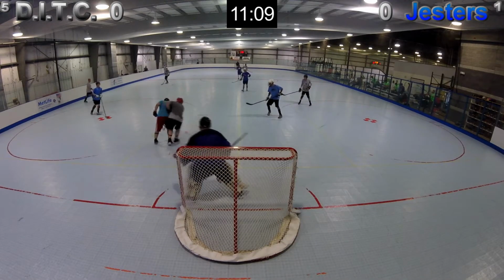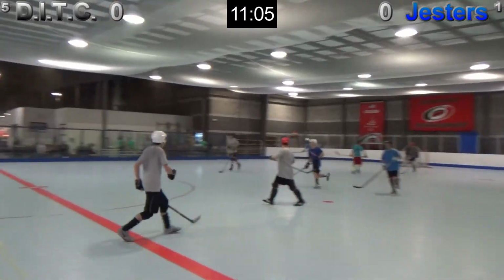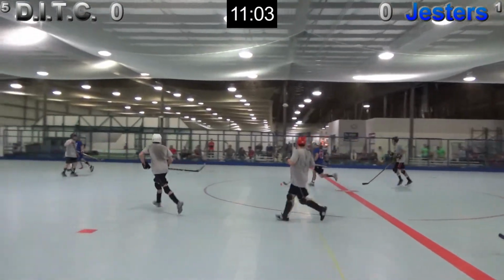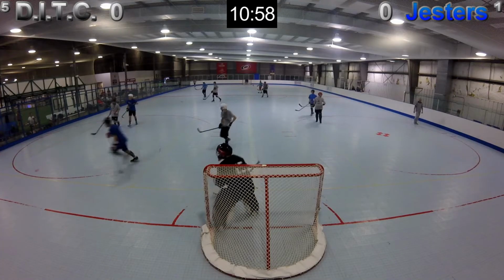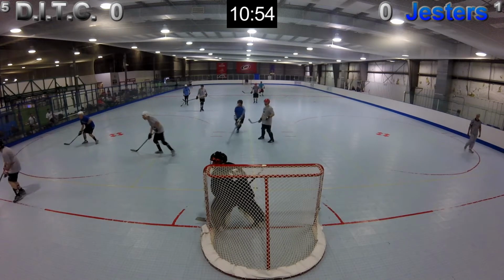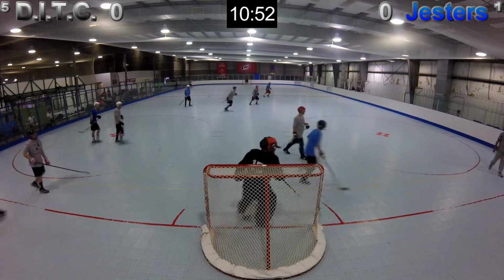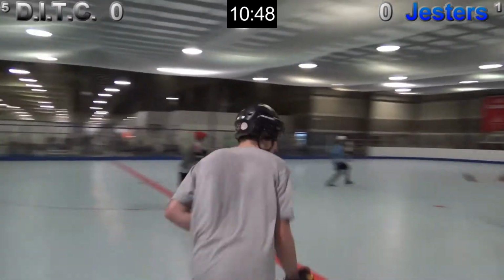Shot, and that's a save, but it's loose. Going down is Waters. Save coming from Robert Gleason. And that is blocked by Cody Hug. He's been beaten up enough today. Centers up, shot, and that is tipped wide. Darts back the other way.